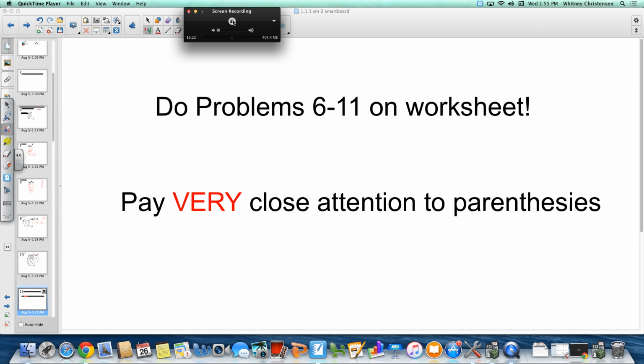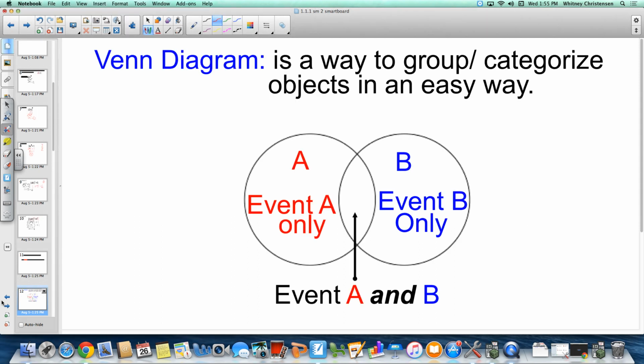Okay. So, now we're going to talk about a Venn diagram. We're going to shift gears for a second. We're going to talk about a Venn diagram. Now, Venn diagram sounds all scary, but it's not. It's actually a really simple thing, so it's kind of a fancy name for something really simple.